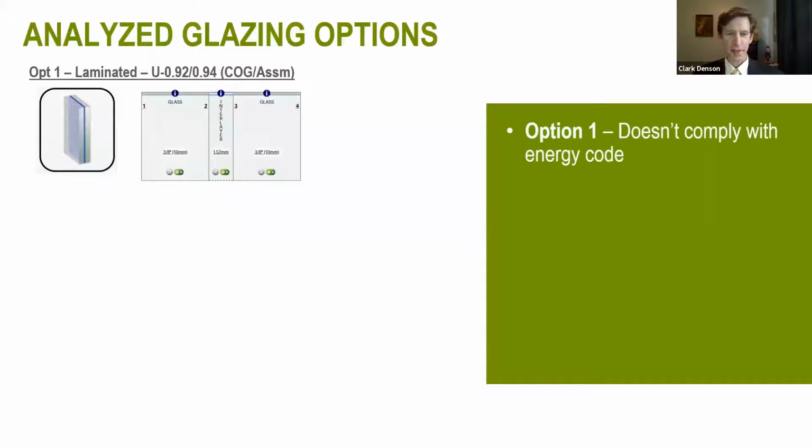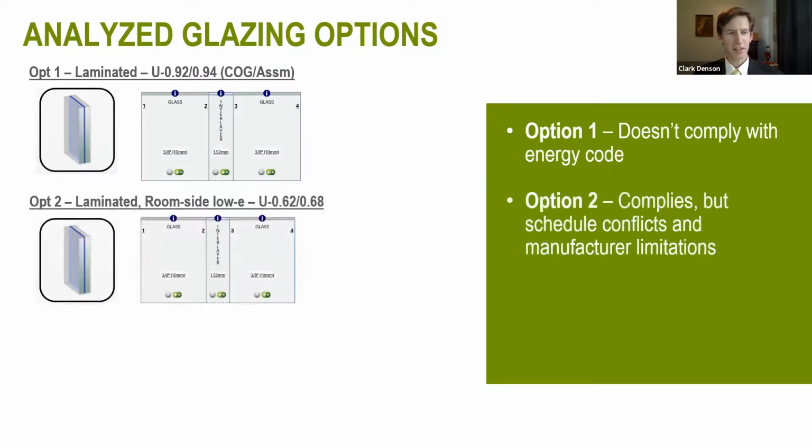So fast forward much later in design, at this point, we're talking with manufacturers to get the glazing products ordered and shipped. And we knew that the laminated glazing wasn't going to comply. However, with our new basis of design, the laminated with the room side low E, we're running into some problems. We discovered late in the game that the North American manufacturer of this glass couldn't provide our order due to scheduling conflicts. Looking at offshore manufacturers in Europe and maybe Asia, they couldn't manufacture the curved glass with the room side low E. So we're kind of stuck between a rock and a hard place.